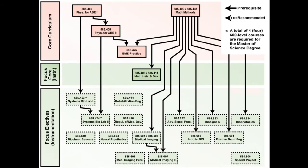There are a number of pathways to reach our goal of 10 courses. As you see, the example here is one for a student interested in instrumentation as their focus area. The details of each course are accessible on the individual course homepages available from ep.jhu.edu.